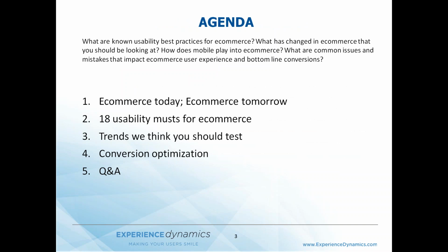On the agenda today, we're going to talk a little bit about what the picture of e-commerce looks like today, and then also some of those trends that we're seeing that will most likely influence e-commerce tomorrow. This information that I'm going to share with you is grounded, as I said in the introduction, in the actual practice of our work at Experience Dynamics.